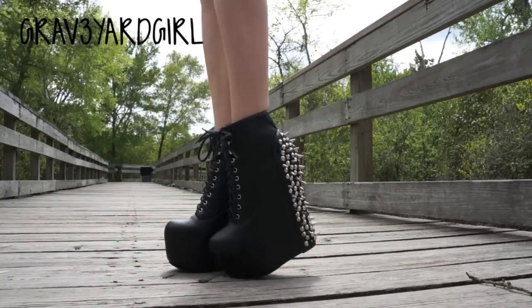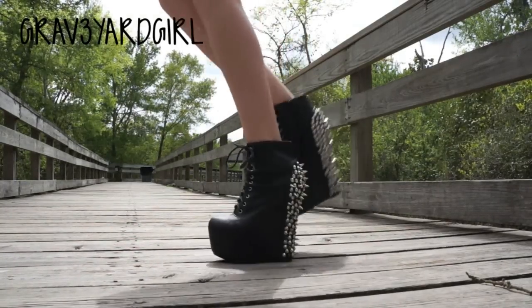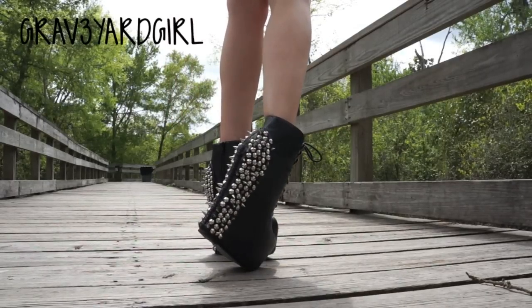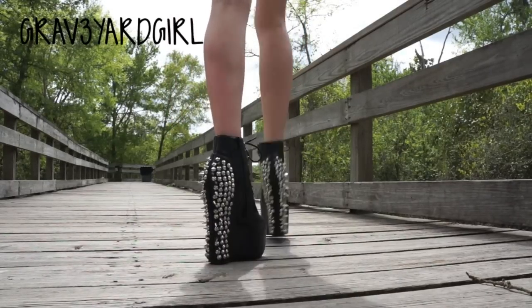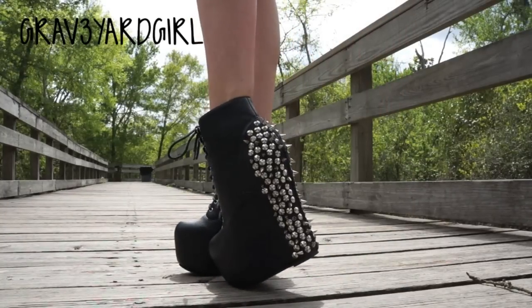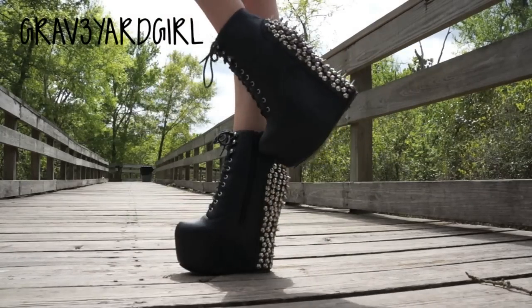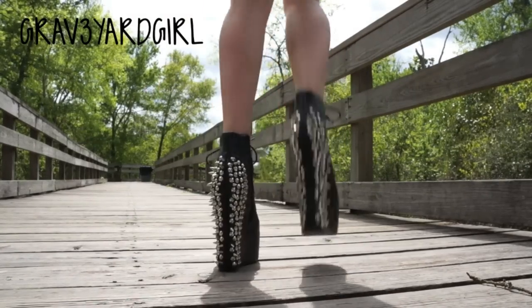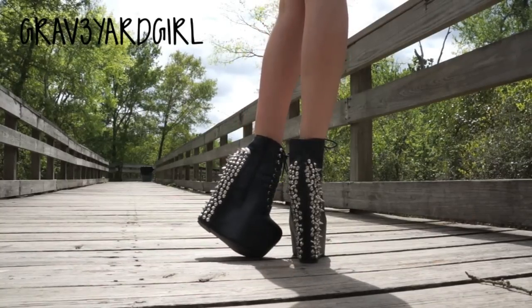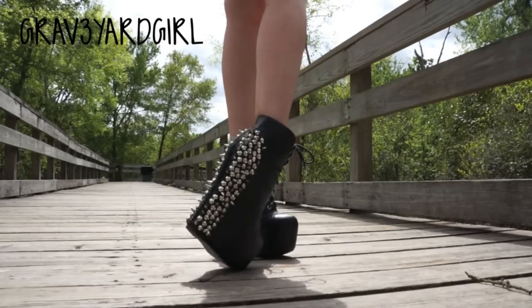This next pair is the Damsel Spike, and I got these from soulstruck.com. I really love the shape of the damsels. They're not too hard to walk in once you get practice. These are the smooth leather kind, and they are covered in silver spikes on the back. There's several different variations of this shoe, but this is one of my favorites because it's super easy to pair with a ton of different outfits. I think this shoe is really a statement piece, but really versatile at the same time.